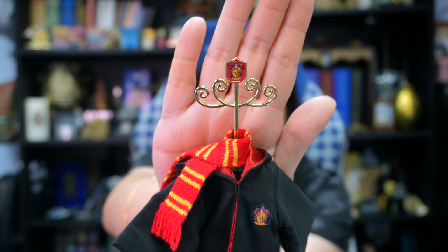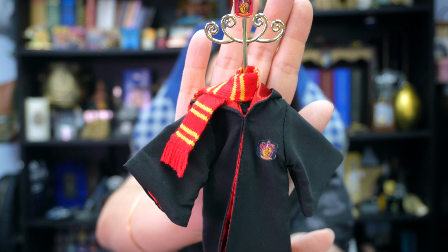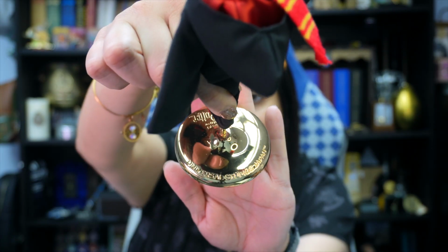The top part of the stand has a little Gryffindor crest, and then you can see the Gryffindor robe with the tiny Gryffindor scarf. The bottom of the stand says the Wizarding World of Harry Potter in the front, and on the back it says Universal Studios Japan. So in the past, USJ used to have some tiny robe keychains, like for all the different Hogwarts houses, that look similar to this robe, but they were keychains.